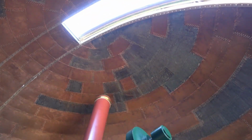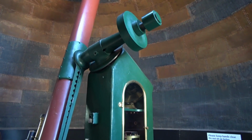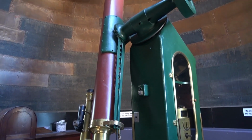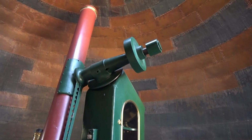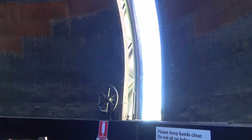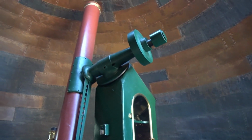Where are you? Up further? Should go away here. They can move the dome, see over there? Yep. You turn that and the whole thing rolls around on its own rolls. They can face it any direction they want.